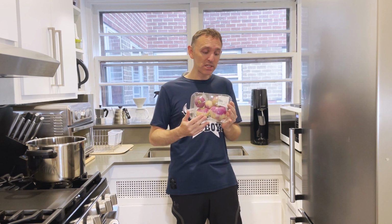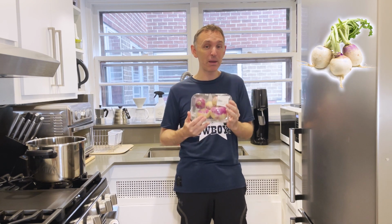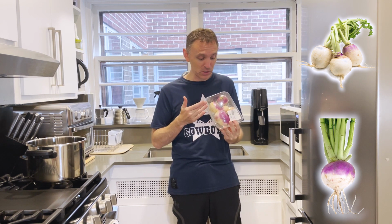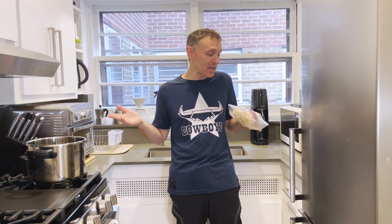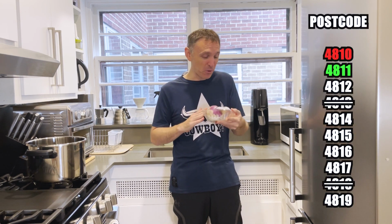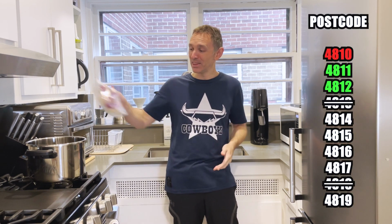I did struggle to distinguish the difference between a white turnip and a purple top turnip. I did a lot of Googling and both yielded similar results to what you're seeing here. You know what, I'm just going to say that this counts as both a white and a purple top turnip, so that's 4811 and 4812 in the pot.